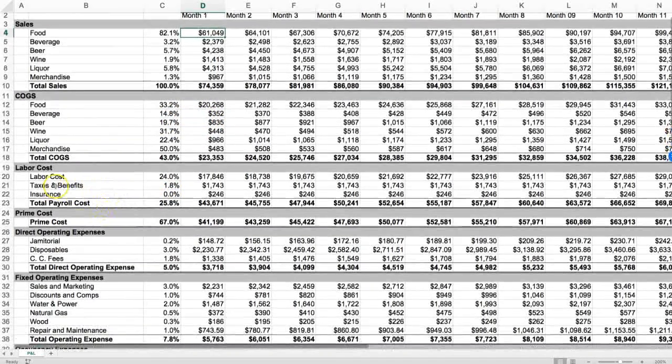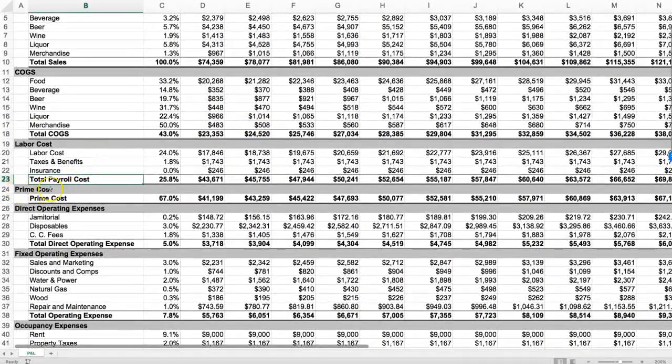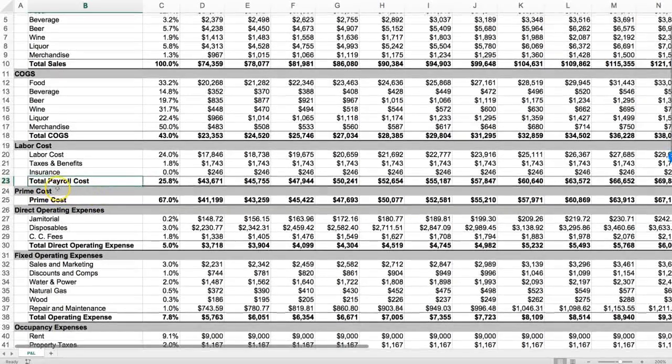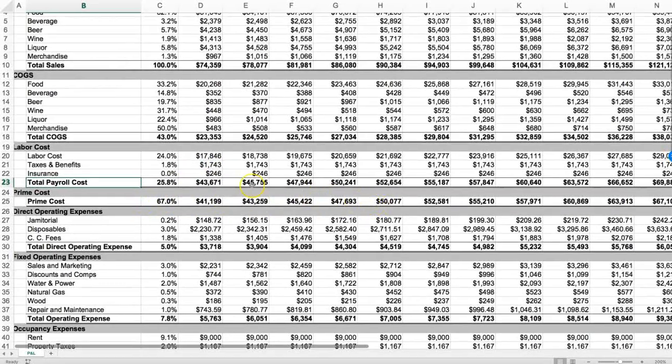Labor. Then if you'll notice, we break down labor by the actual straight labor cost, taxes, benefits, and insurance, which give us a total payroll cost. These are your controllable expenses, fully controllable expenses. Now, different businesses will say controllable expenses. In the restaurant, we call them prime costs.